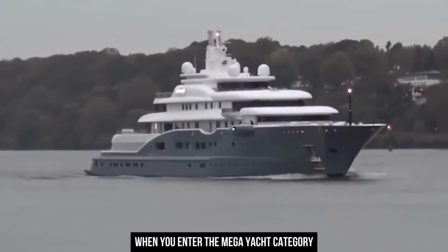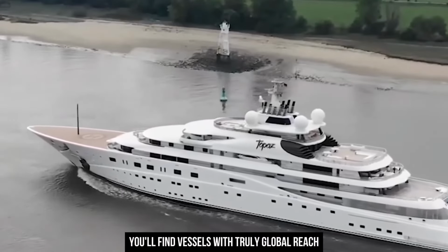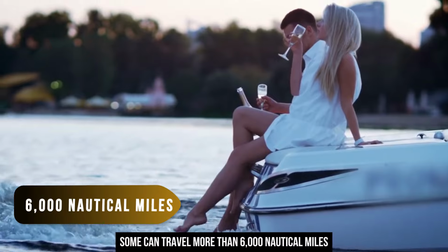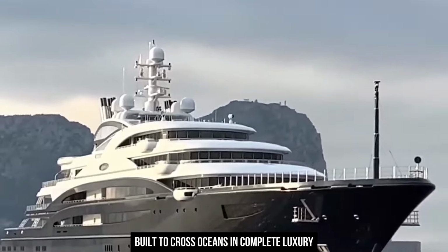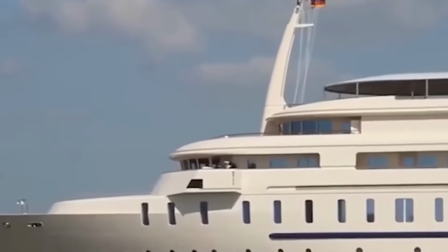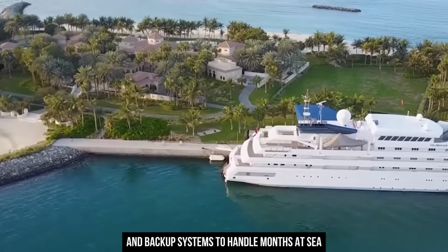When you enter the mega yacht category, 200 feet and above, you'll find vessels with truly global reach. Some can travel more than 6,000 nautical miles on a single tank. These yachts are essentially floating cities built to cross oceans in complete luxury, often with satellite communications, climate-controlled storage, and backup systems to handle months at sea.